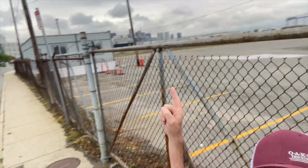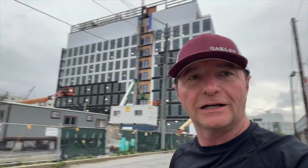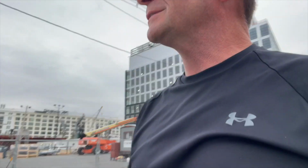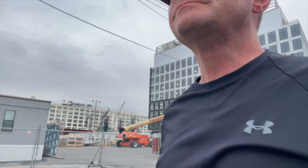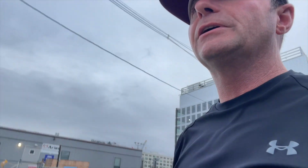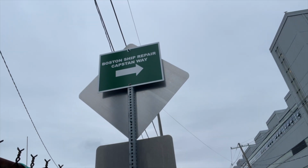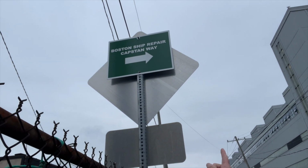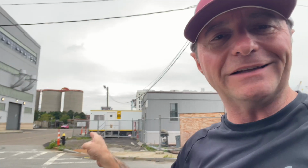Out across the way is the Boston skyline, and I am going to walk my butt back down to the truck and call it a night. So you guys take it easy. I'm going to show you this, and I'm going to wrap it up with this right here. Can you see the sign right here? Boston Ship Repair, Capstan Way. Right there. That's where we're going. Right there. I'm here. That's cool stuff.